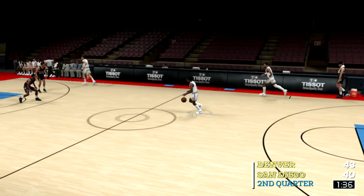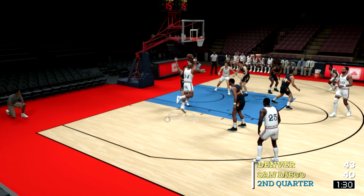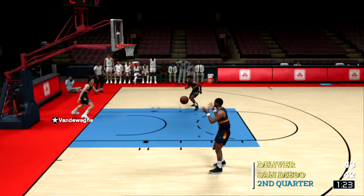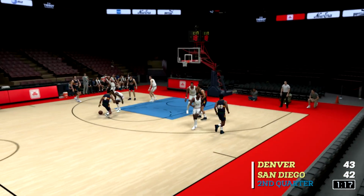There's a minute 40 left here in the second. Outside Pierce. Here's Cummings. Good, and Pierce gets the assist. Cummings got 21. And he's in a nice rhythm offensively, filling it up with regularity.